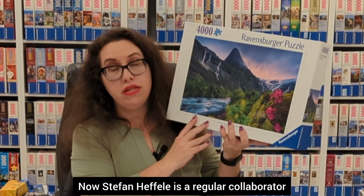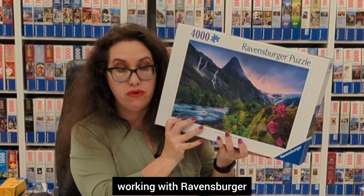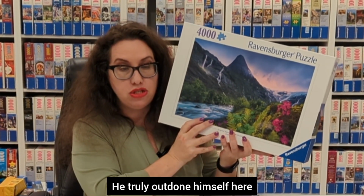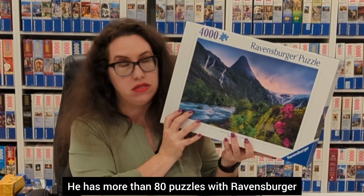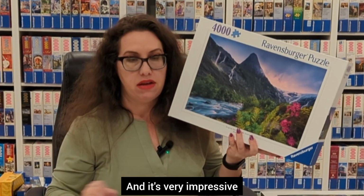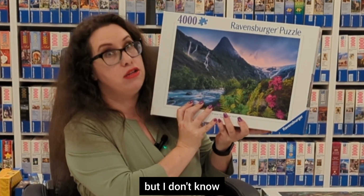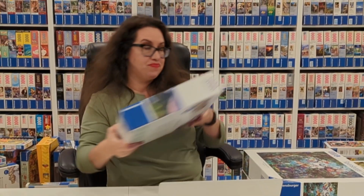Now, Stefan Heffele is a regular collaborator working with Ravensburger. He truly outdone himself here. He has more than 80 puzzles with Ravensburger. That's quite a lot, and that's very impressive. I got this beauty from Germany, and I can't wait to tackle it, but I don't know when I'm exactly going to do it, so I don't promise yet.